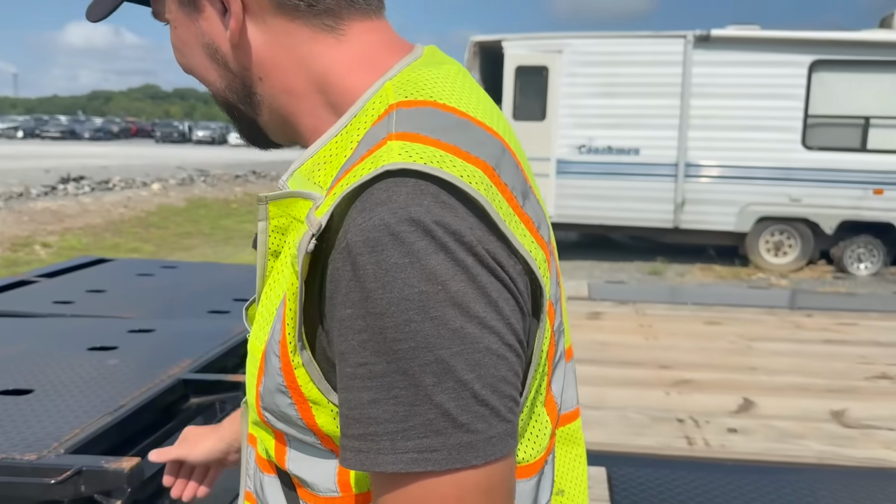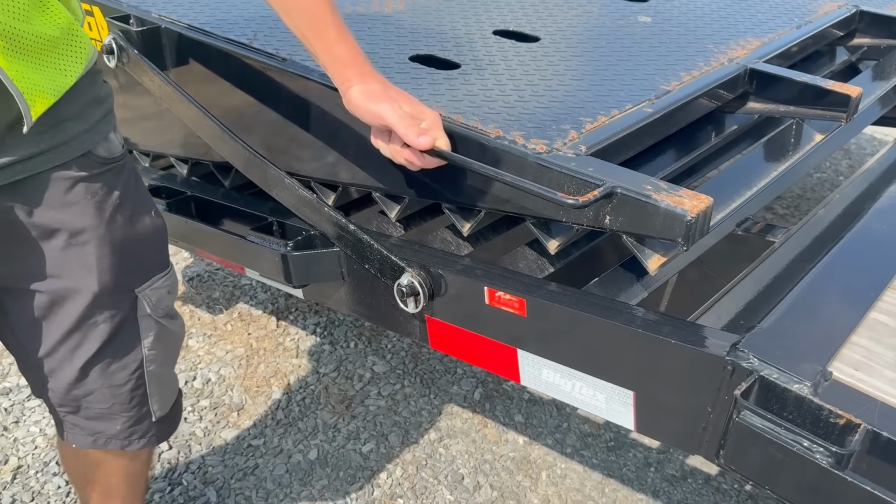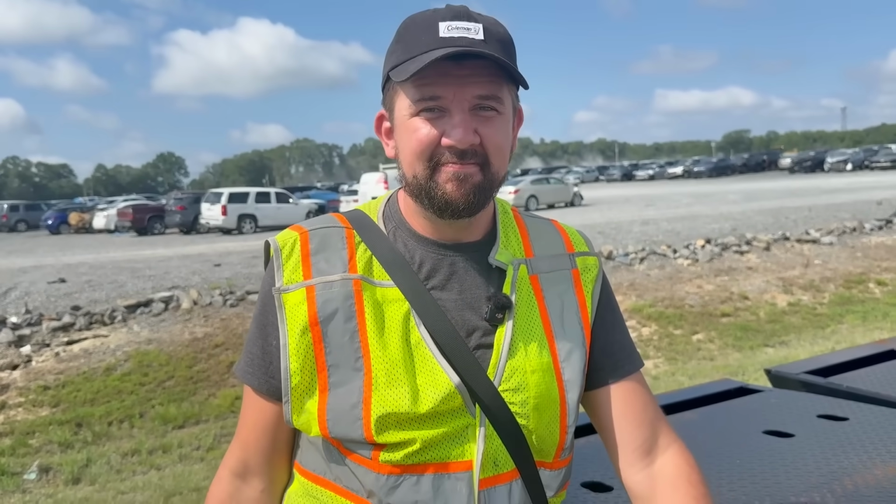Pretty cool. I don't know. Like I said, it's playing right now. Still a whole lot of metal. It's probably gonna go for like, I don't know, $1,000, $2,000. We'll see. Stay tuned and we'll find out.